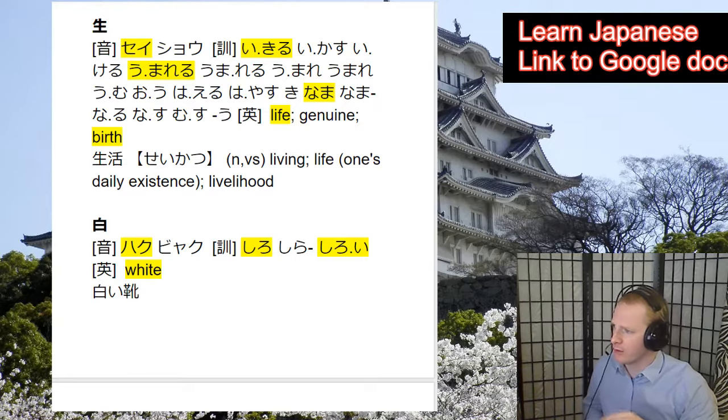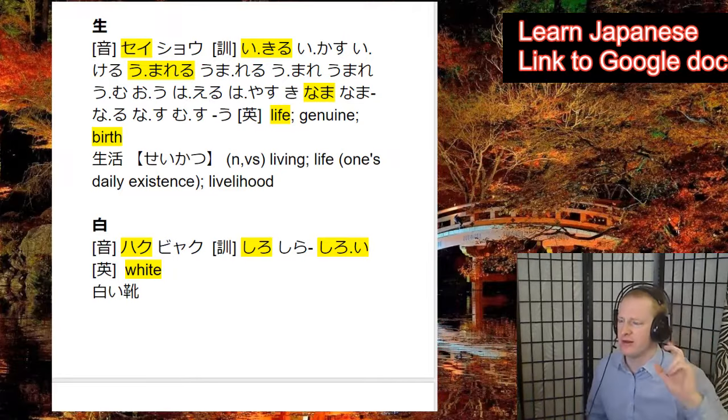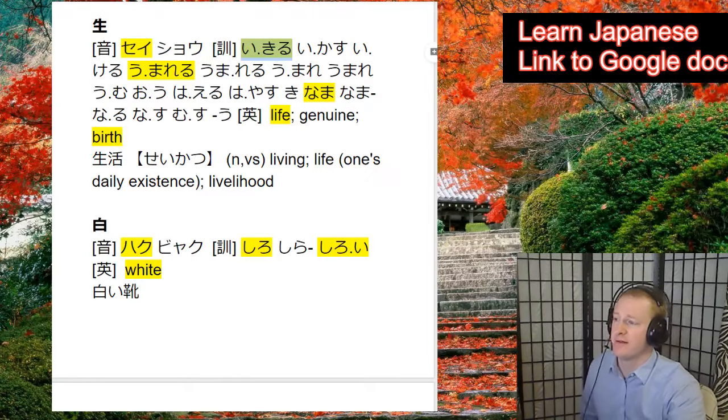Okay, so what are we dealing with here? Well, we've got a few readings we have to know about this one. And it's also a very kind of fluid concept as well in English. All right, so life, okay, this is a really common one. And this reading of ikiru, this means to live, okay? So life is going to be a big one.